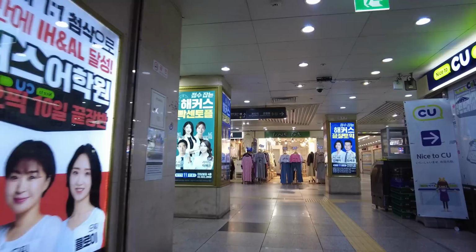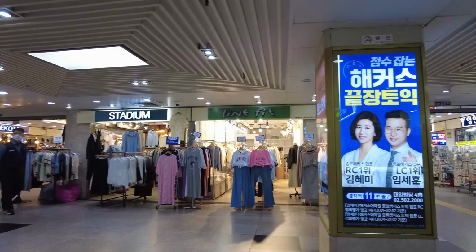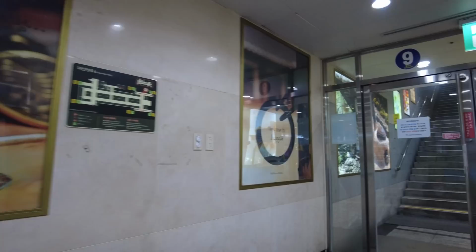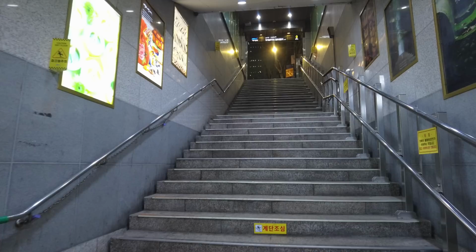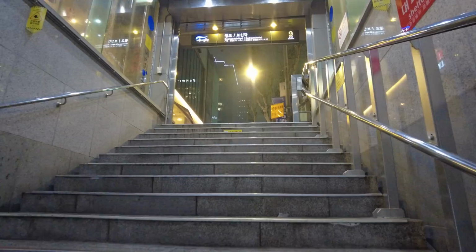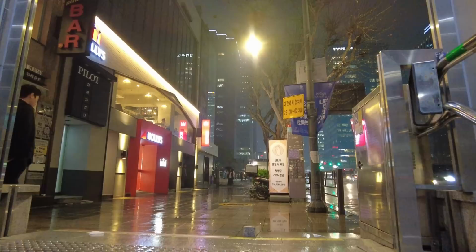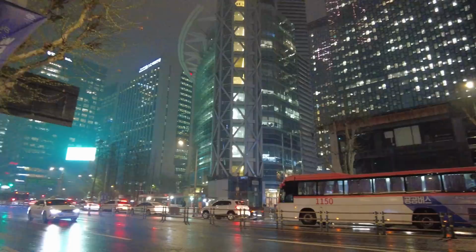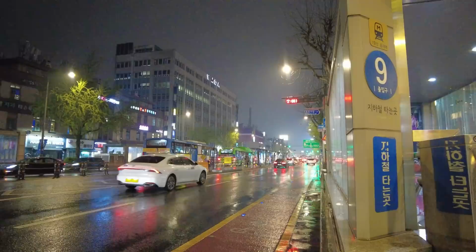So these underground markets are quite common in the subway stations here. I used to live at Gangnam Station. That's something very similar to this. Exit 9. Seems it might be raining. There's the famous Samsung building. It's not raining that bad. There's a dedicated busway in the middle there.